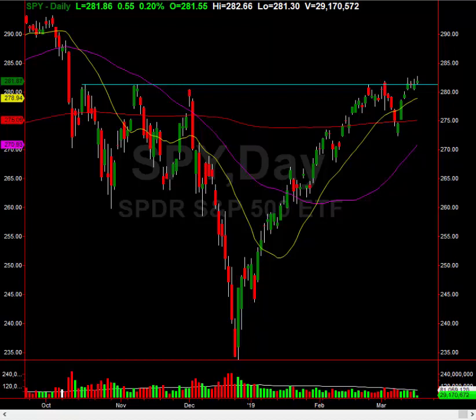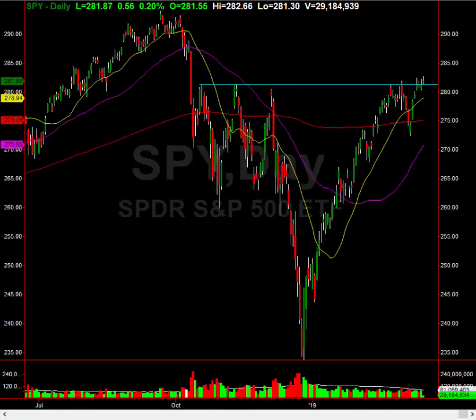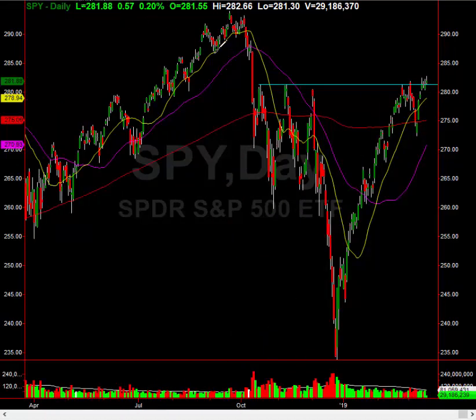I don't necessarily say it can't get through, because I think it could, the way it's hovering up here and as long as the volume stays light, but there's no doubt that this is a big level. If it does get through this level, you have another little leg up, only a minor leg, to this pivot point right here, and then a pivot low right there. That'll be your next resistance right around 287 or so on the SPY. Okay, so that's what we have going on here, folks. Again, good trading right now in the markets.